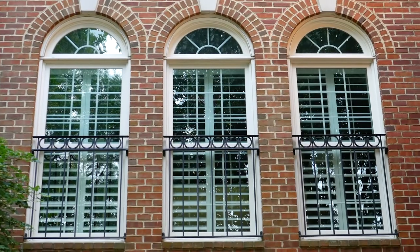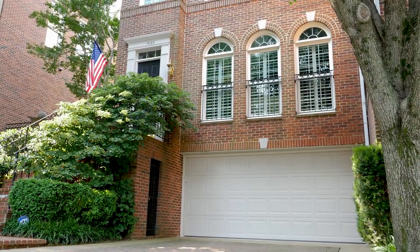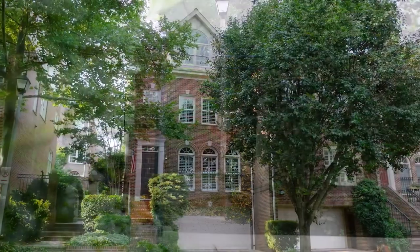It's also really unique because it has a 2-car garage. And while you're living in a city like Rosslyn, that's really, really difficult to find. So come on, let's take a look.